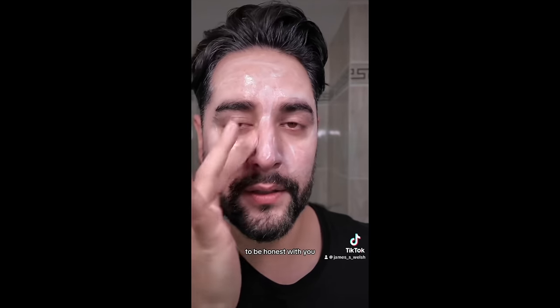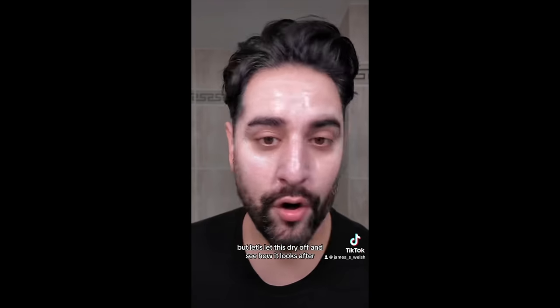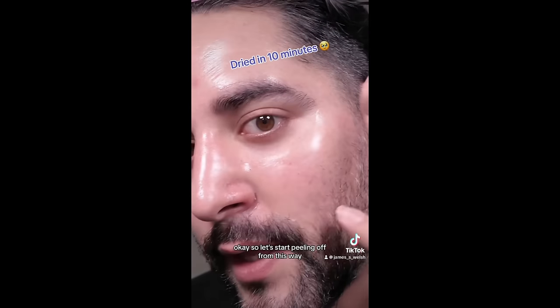This has barely any fragrance, if at all, which I know a lot of people didn't like the sound of with the Matrix Gen. Can't say it. With the other peel-off mask. But honestly, the glow that it left was kind of worth it, to be honest with you. Both products claim to have a lifting and pore tightening effect when used consistently. I'll be comparing the two at a later date, but let's let this dry off and see how it looks after. Okay, so let's start peeling off from this way.